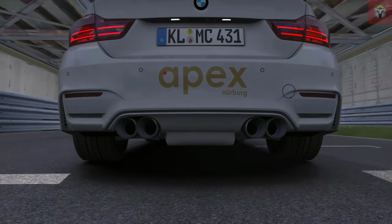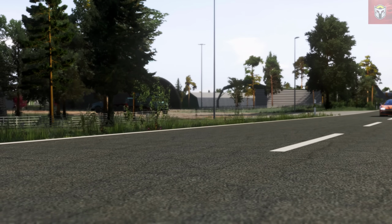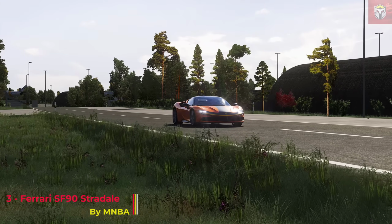I just had to show you a little bit more of that car. It is so good. And the next car is again of the highest quality. That is the Ferrari SF90 Stradale by MNBA Adrian Su.